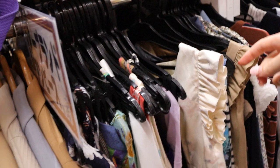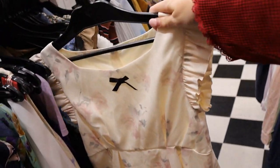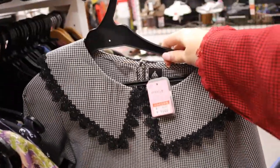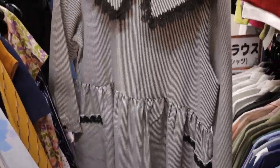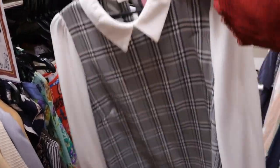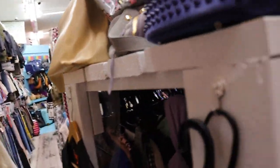They have some really cute random things in all the normie clothes. So this dress is really cute. Actually, I saw this the other day too. It's $16 and it's super freaking cute. Oh, this is kind of cute too. Although fairly normie. But what I really came here for is the Liz Lisa section.